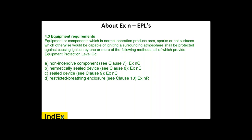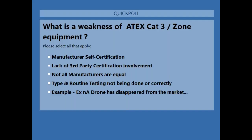Now, let me ask you a question. What is or are the weaknesses of ATEX Category 3 Zone 2 equipment? Multiple choice. Read the fifth one. That's an interesting case. There used to be an EX drone on the market, the only one, EXNA, ATEX only. Why did it disappear? Read the 4 lines above.